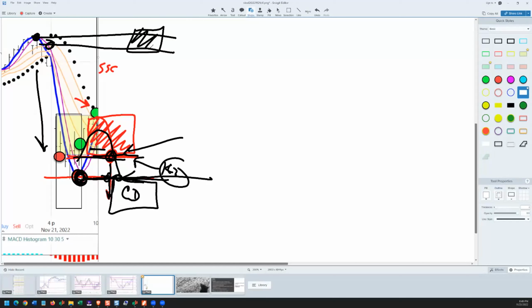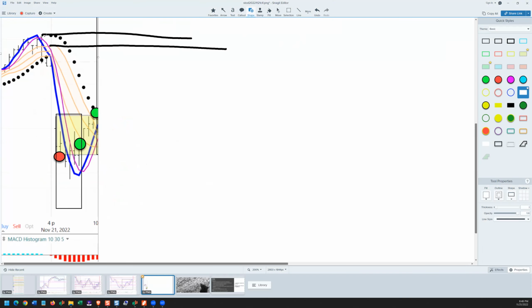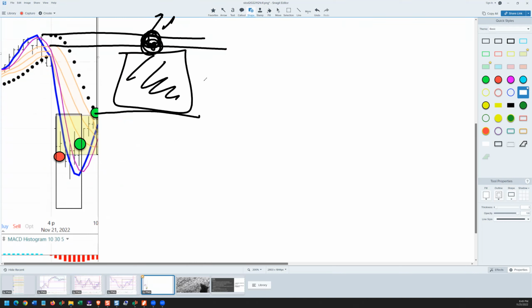Come on. Whoop. Anywhere north of this region here is where it gets interesting. So everything between our entry and that position, this area in here, we would think of as the tactical trade.